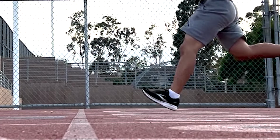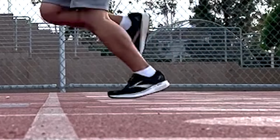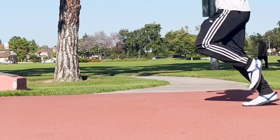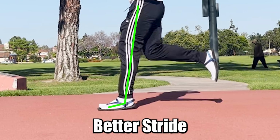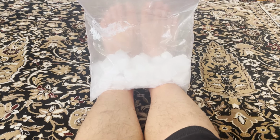When running in them, I would land hard on my heel with my foot out in front, known as overstriding. My calves were underused, so all the force was going into my shins, but I should have been landing on my forefoot closer to my body. I never noticed how hard I was hitting the ground because I couldn't feel it through the cushioning. This caused me to deal with pain for years.